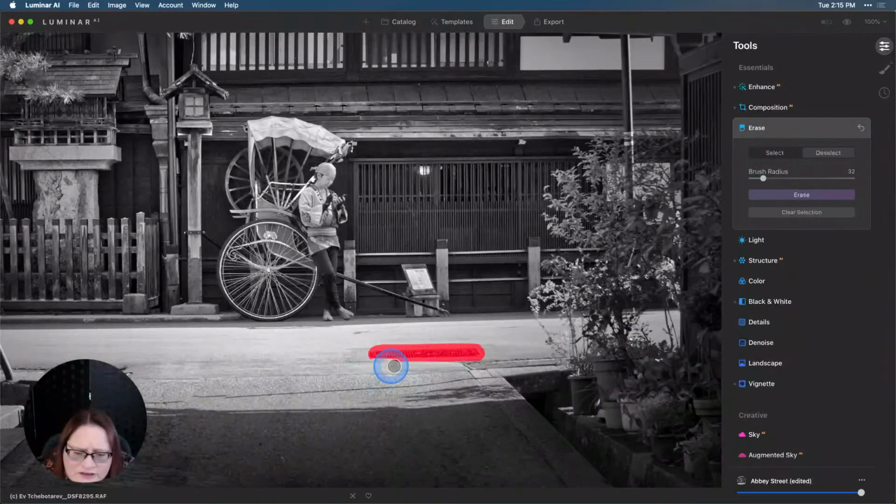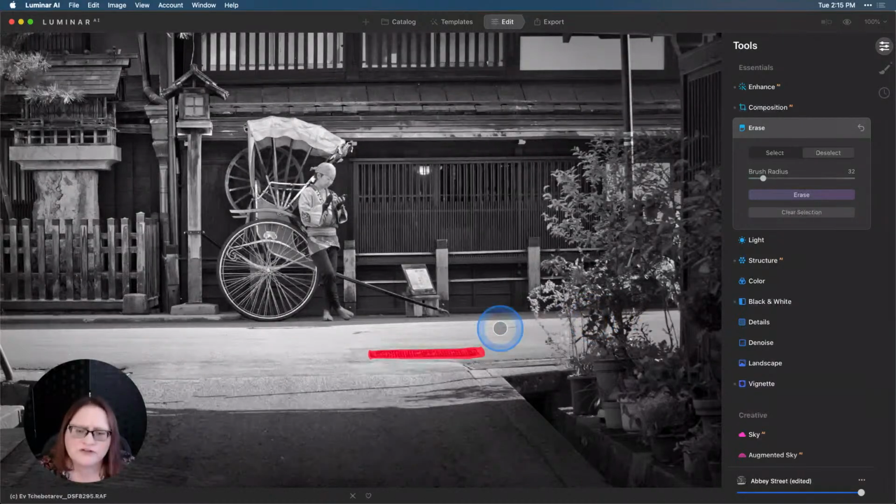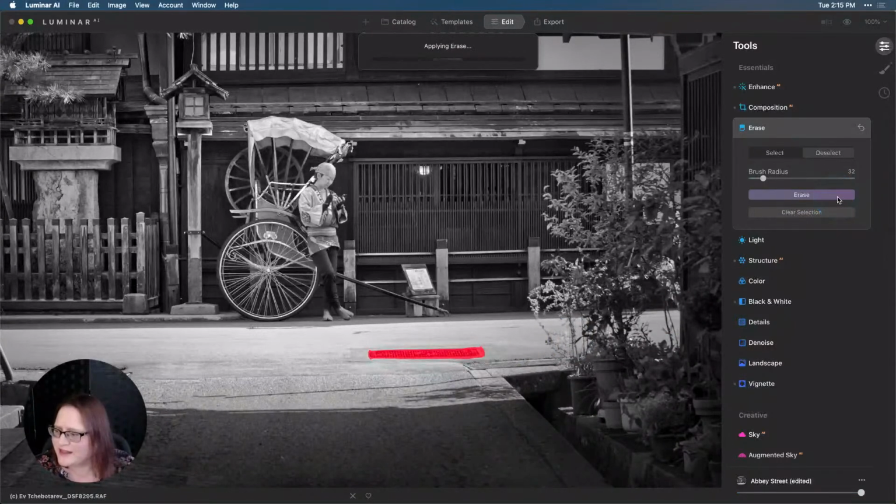I feel like I got a little overzealous there with those edges. I can come in and clean up that selection a little bit. And the more you're zoomed in, the more control you're going to have over that to get a better selection. And the closer you can get into the edges of what you're trying to erase without actually coming back over them, because you want to definitely overlap into the area you're trying to clone in, but you don't want to go too far because that's just more pixels that the program has to calculate. So let me go ahead and click erase. Let's see what we get with that.